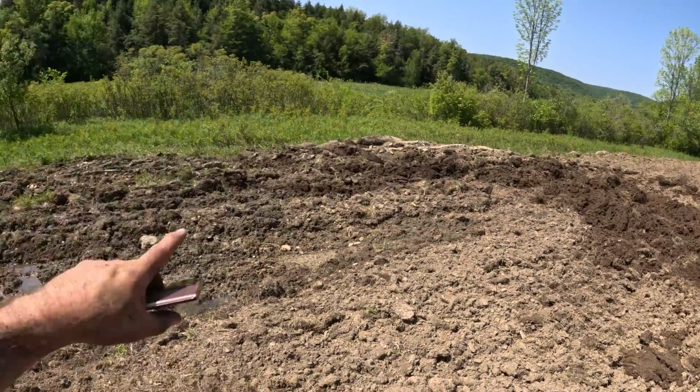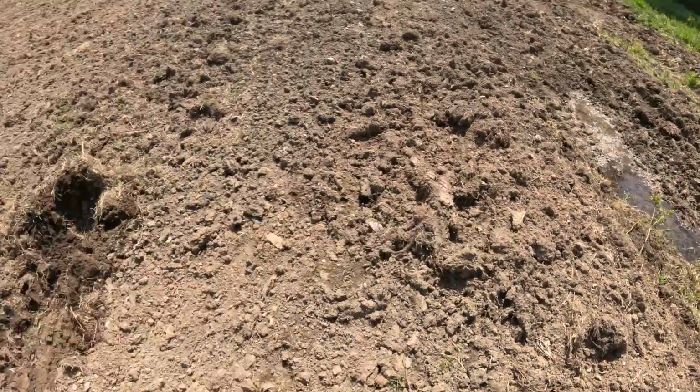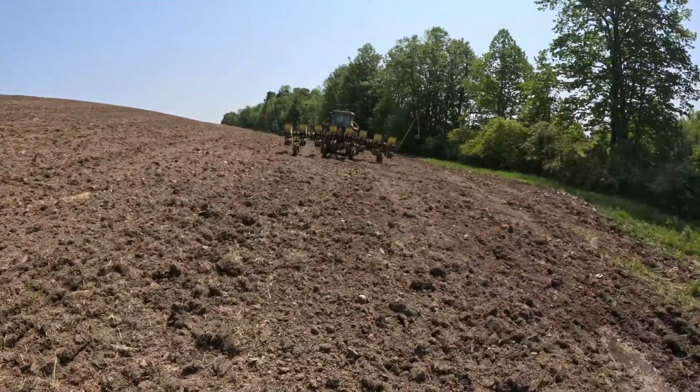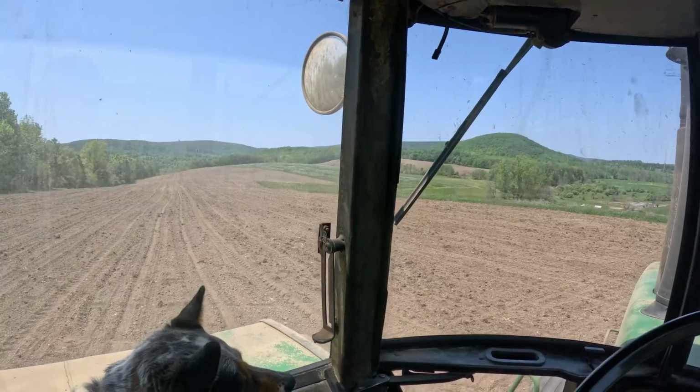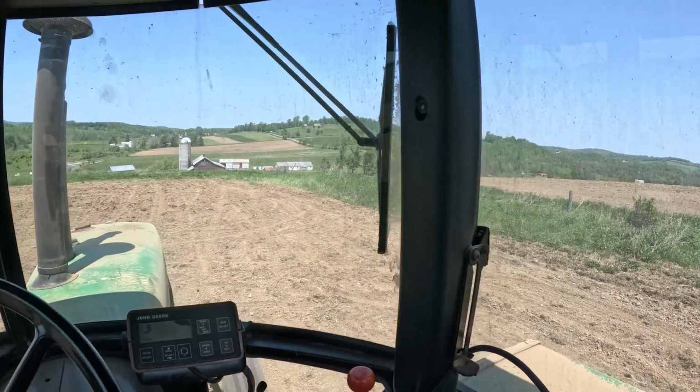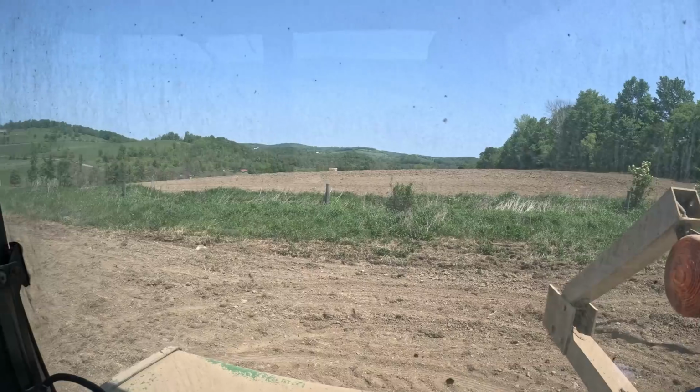Yeah, I got out. I had to go down to go around, but you see there's water. We just sunk, so we got to avoid this spot. Another one done. Looking good. So hopefully I can sneak through here and not have to fold the planter out. And then we'll do this.